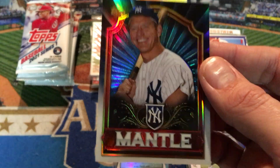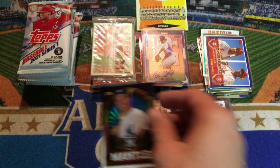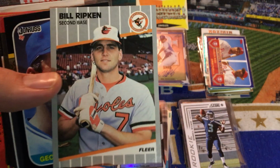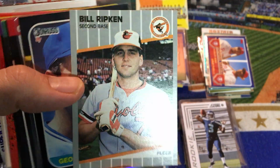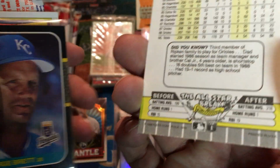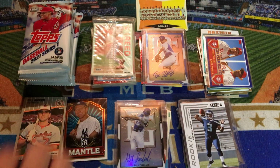I like the picture. I like the shine. Got that chrome look to it. That is super eye-catching, and it's centered really well. There's the very infamous Bill Ripken black box error card there. Obviously, if you're into collecting, you know all about this card. That's pretty neat. I wasn't expecting to see that pop up.